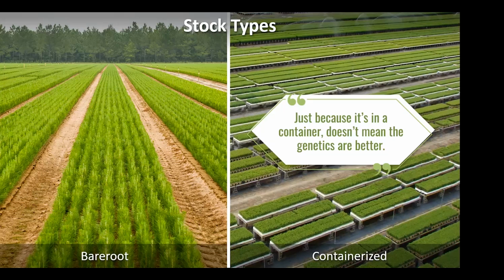The bare root, if you have a site that has deep topsoil, it doesn't have a history of droughty conditions, the bare root will do just as well or will be as fine. There's more bare root seedlings produced and planted in the Southeast still today than there are containerized. The container is just simply the mode of transportation.